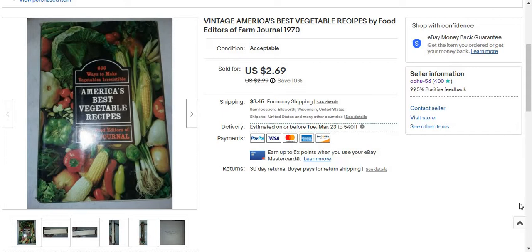So I sold this vintage America's Best Recipes from 1970. This is part of my book lot I picked up from my local auction house. Sometimes they do themed auctions, but these are local shows where they mismatch a lot of stuff together. Sometimes they try to group a ton of them together. But yeah, this is one of them.